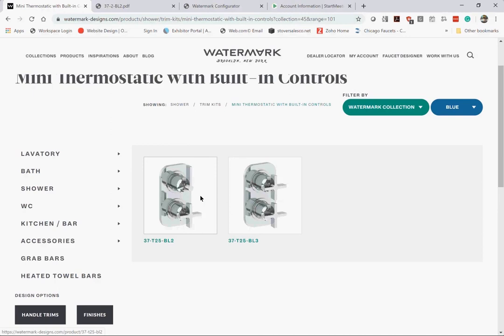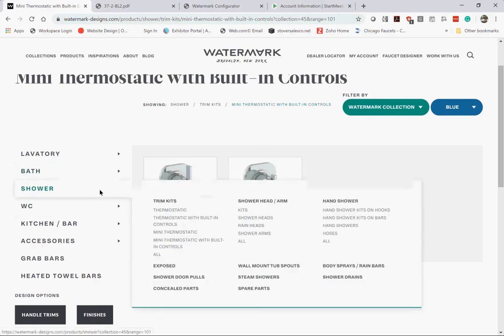And quite frankly, most of the time showers now are a shower head, possibly a rain head, and a hand shower. Not many body sprays or other kinds of features in the shower today. So this allows them to really clean up the inside of the shower. The footprint is much smaller.